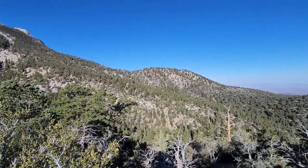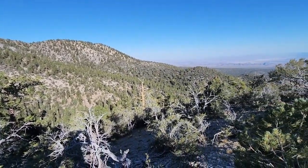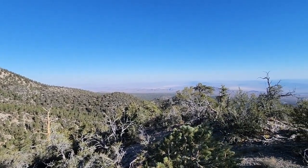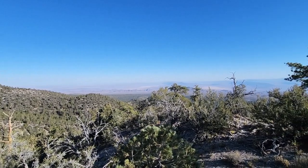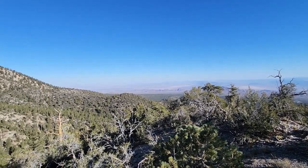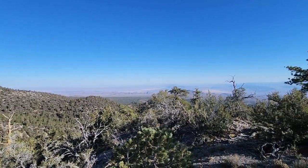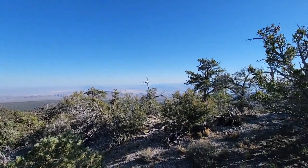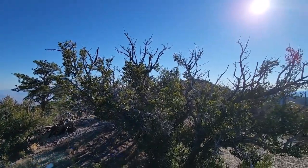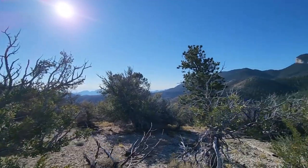There's the western ridge of 7 Mile Canyon. We're on the eastern ridge, and 7 Mile Canyon is below. There's the Highway 95 corridor area that takes you north to Reno. So, yeah, here we are. This is what you can see from here at this point. Just to get bearings.